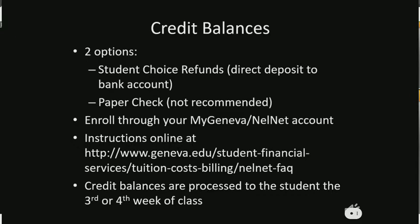There are two options to get that credit balance returned to me. One is through student choice refunds. That would be a direct deposit payment to my bank account. The second option would be for the business office to process a paper check. And we don't recommend that for a variety of reasons. The student choice refund direct deposit is more secure, and it also will be quicker. So these are the two options.